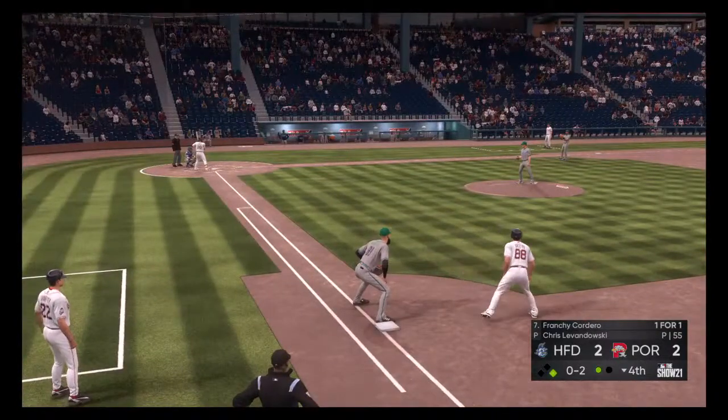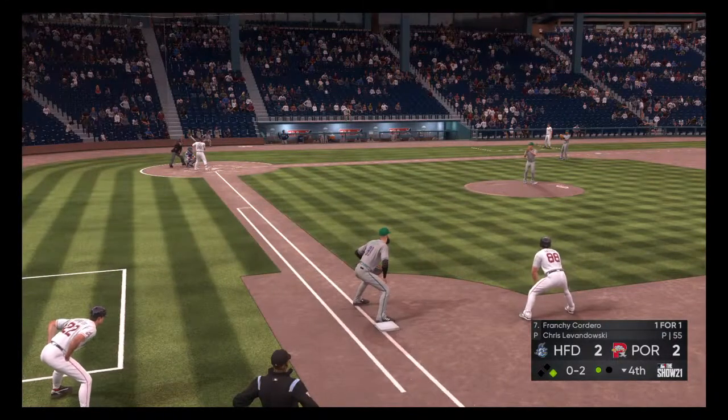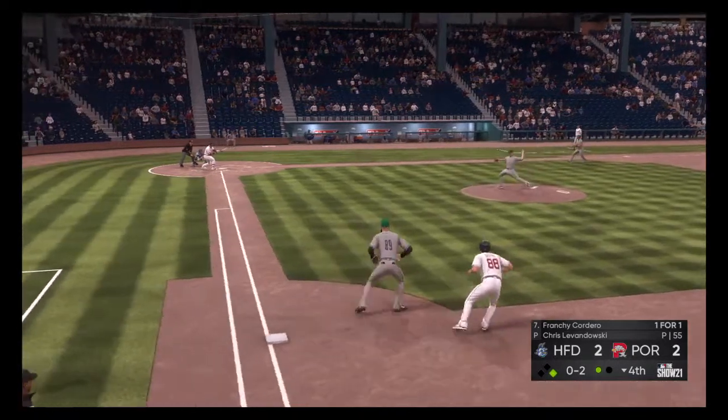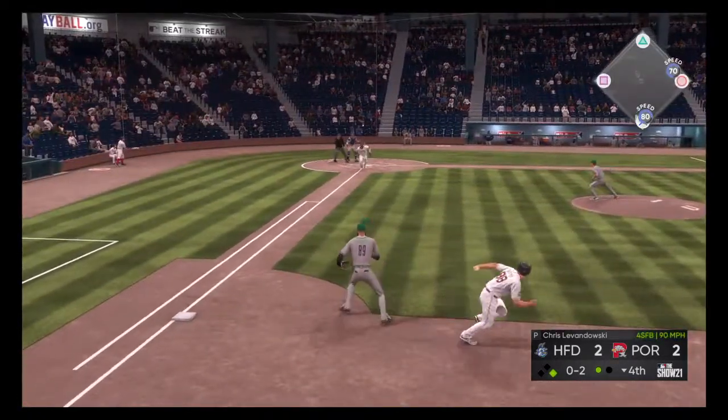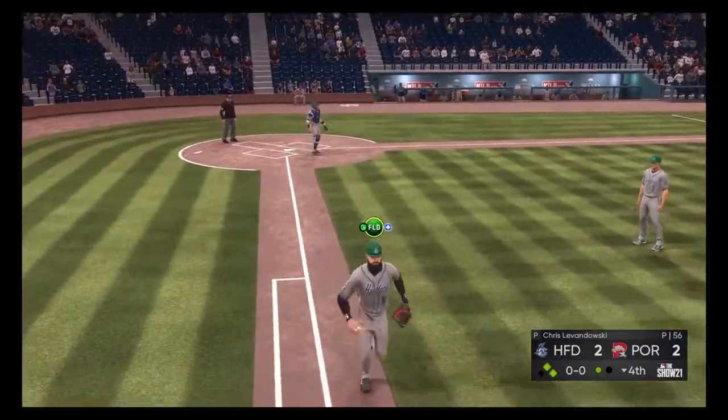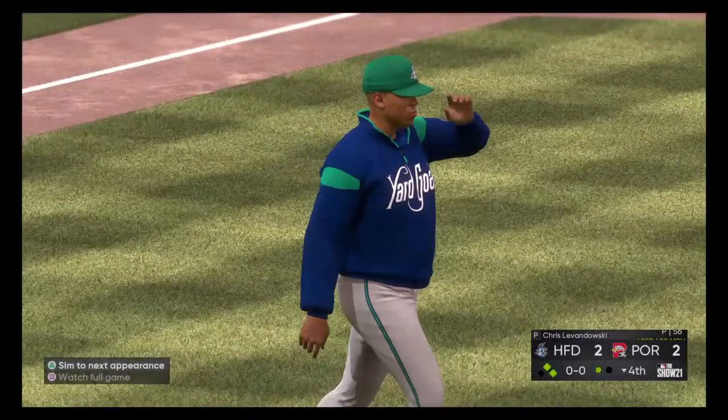Next to stand in is Franchi Cordero, a base hit in his first trip. Bit of a surprise here as he's going to try to lay one down. And he'll just put it in his pocket. It's an infield single.